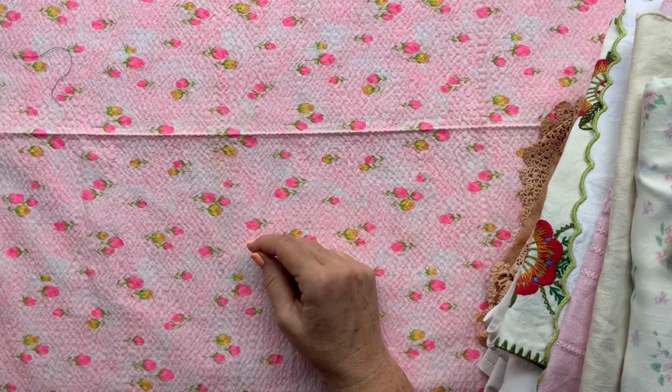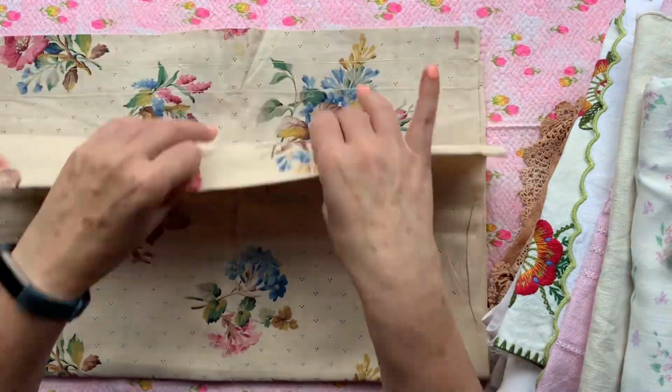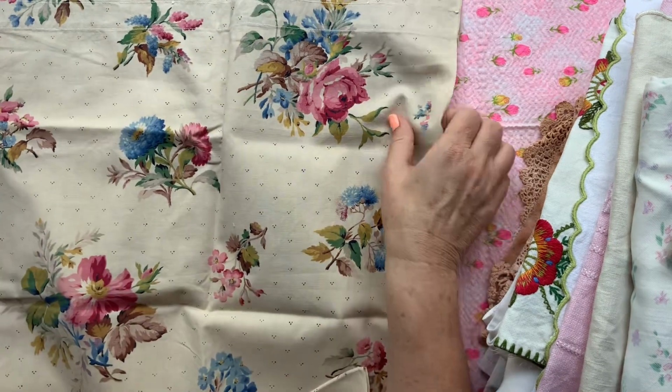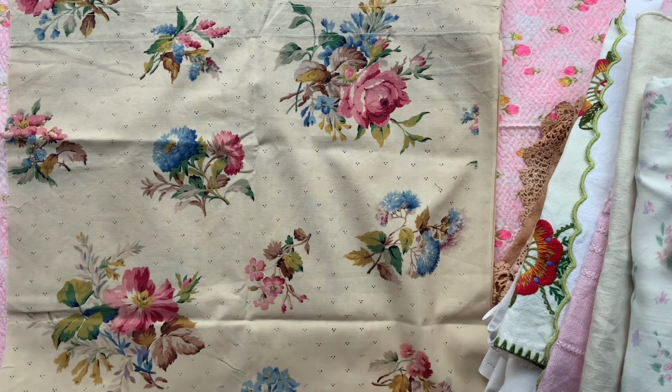What else have I got? I've got this from eBay. I can't remember the seller, I'm really sorry. It wasn't anybody I regularly buy from, and she hasn't got any more or anything like that. I think it was just a one-off sale. But isn't it gorgeous? Just love the fabric.